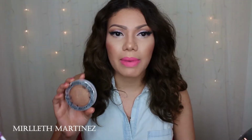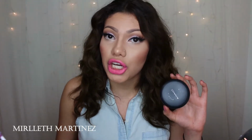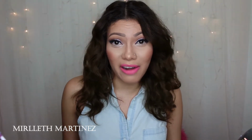Anyway, so this is about $12, I think, in Canadian dollars. And this, same as the Studio Fix powder, is around $40 with tax. This is the exact same thing. Oh my god. And I'm almost gonna break it. I'm gonna have to spend $40 again.